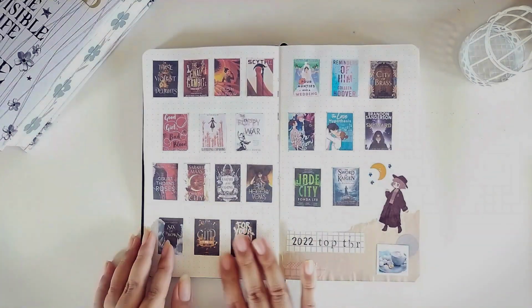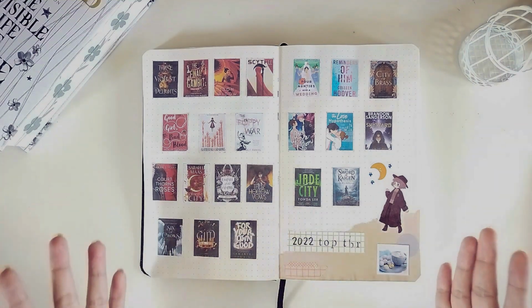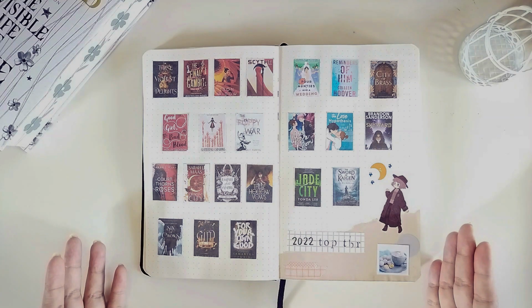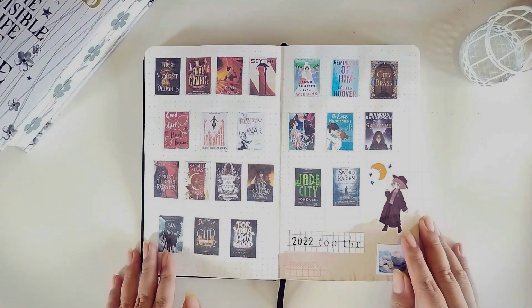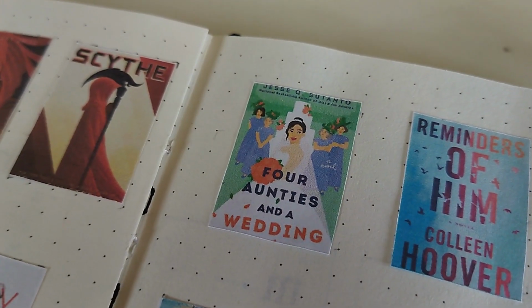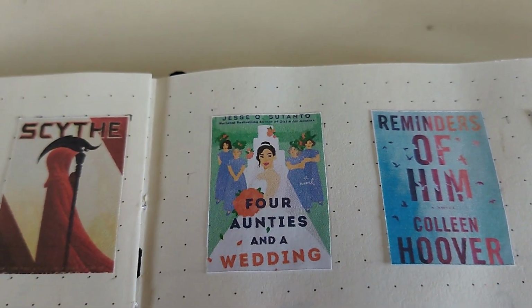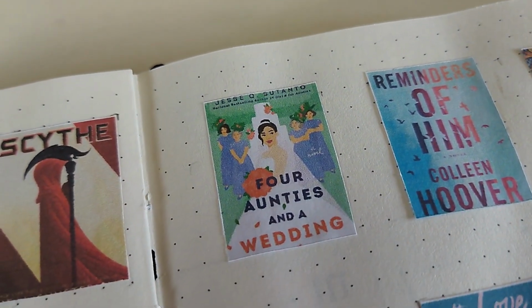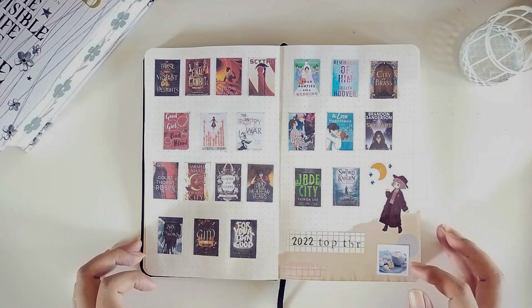For the next spread is one of my favorites. It is 22 books that I want to read in 2022, or in short, my top TBR for the next year. Most of the books in here are backlist except for Aunties and a Wedding. It is the sequel of Diary of Aunties. I read it this year and I'm in love with that book. It is hilarious, so entertaining, and I cannot wait to read the sequel.